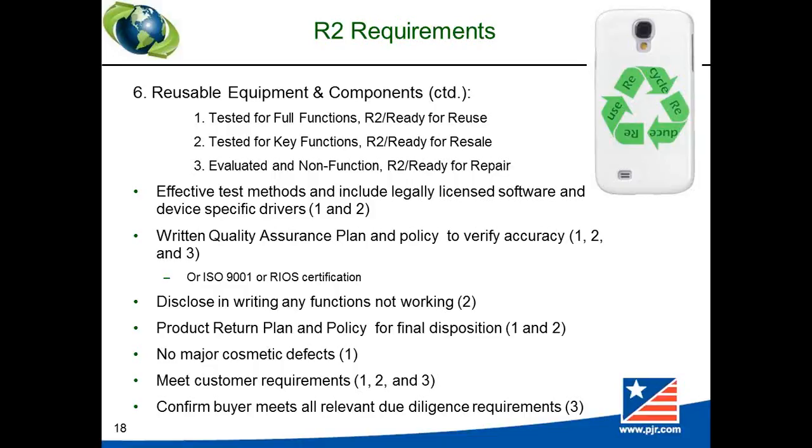The provision continues as far as requirements for identifying test methods, ensuring legally licensed software and any device-specific drivers are installed to meet the requirements of the first and second categories. A written quality assurance plan is required for all three categories unless your organization is certified to ISO 9001 or RIOS, which within the requirements of those standards, you would be meeting the requirements of a quality assurance plan, so you don't have to duplicate those efforts.